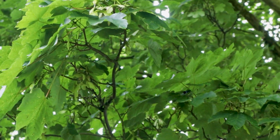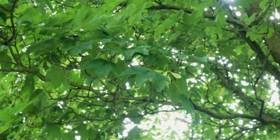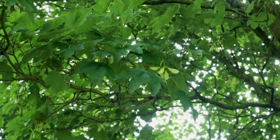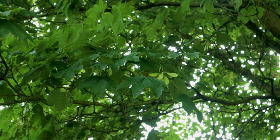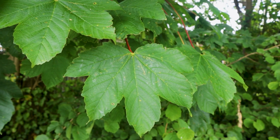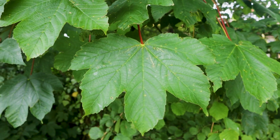You can find them all the way in spring. You can propagate sycamore trees from these seeds, but as we said, we don't use them for medicinal purposes or eating purposes, but they are definitely fun to look at. They have these nice big broad leaves as well, so they're fairly easy to spot and fairly common, so we thought we'd include these.